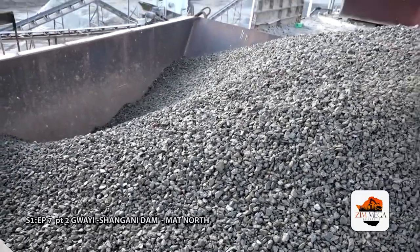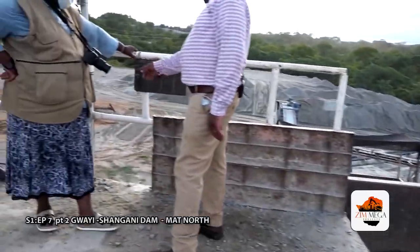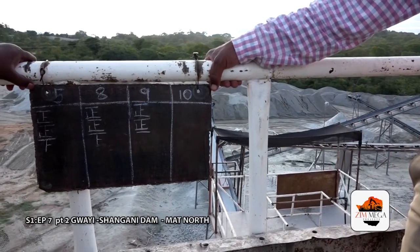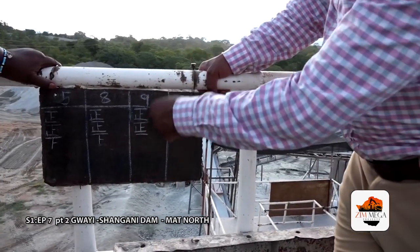These are for truck loads, I think. How many? Number 8, number 9, number 10. How many loads? It's easier with the chalk. Truck loads to measure the number of loads which have happened. The right 1, 2, 3.